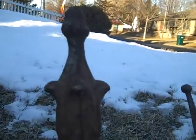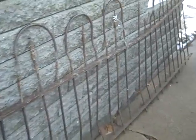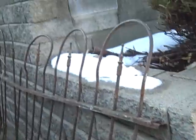Now I came across these yesterday, just cruising in the alley over in St. Paul. This one's pretty rough right here. You still gotta love it though, a lot to work with. Solid iron, quality, two big pieces. Look at that there, gotta love it.